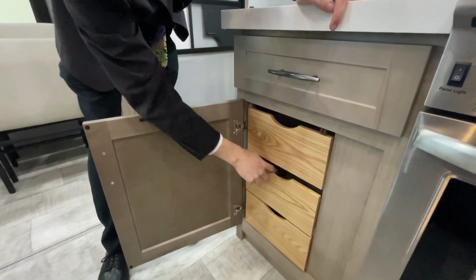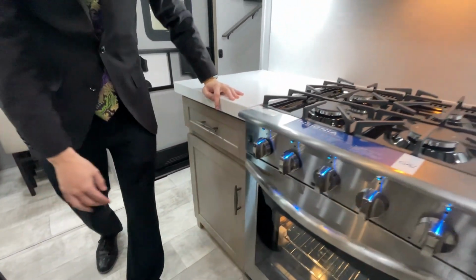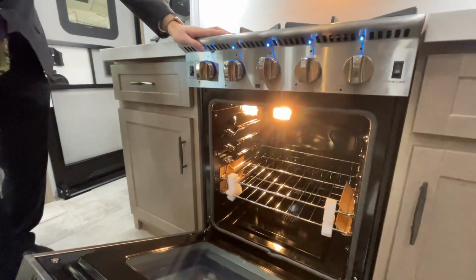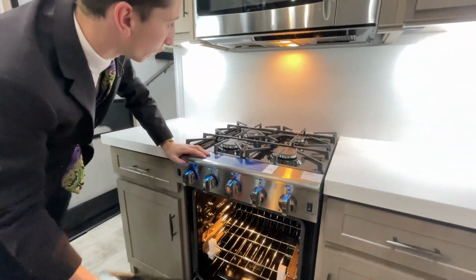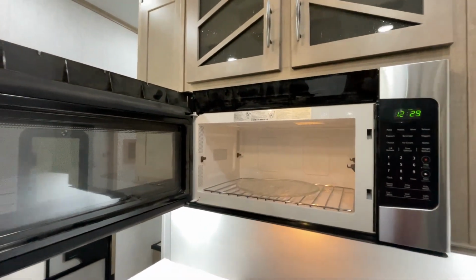These great wood pull-outs. Now you have again, Thanksgiving's right around the corner. This is a residential stove if I've ever seen one. And if you don't want half your biscuits turning out burnt to a crisp and the other half gooey, this is the oven for you. You also have a 4-burner cooktop. Great oversized microwave.